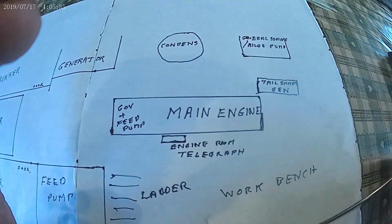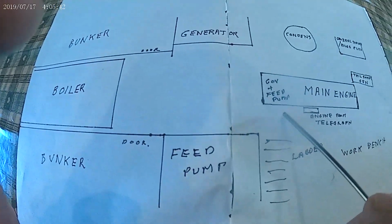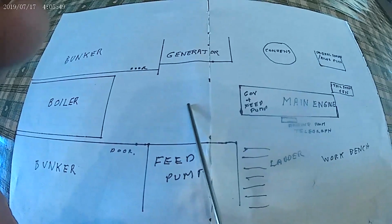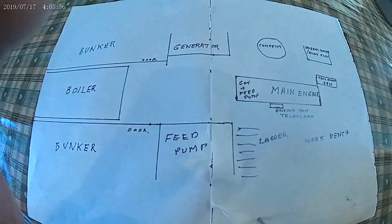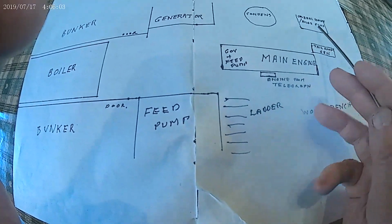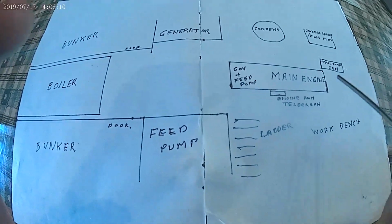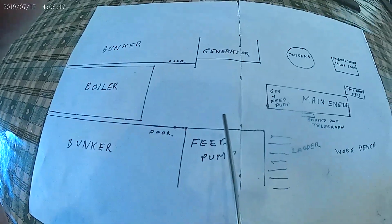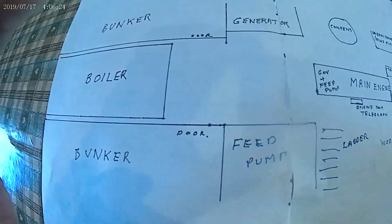A workbench. I'm trying to get all the essentials in, but because of scale and complexity, there's some things I've got to leave out and leave to the imagination of people. But I'll get as accurate as I can. I haven't marked here, there'll be a valve chest here for the general service pump, all sorts of bits and pieces like that. I haven't marked them. This is only to give myself a rough idea of what I need to get, what I need to make, generally make plans. Of course this could alter at any time.